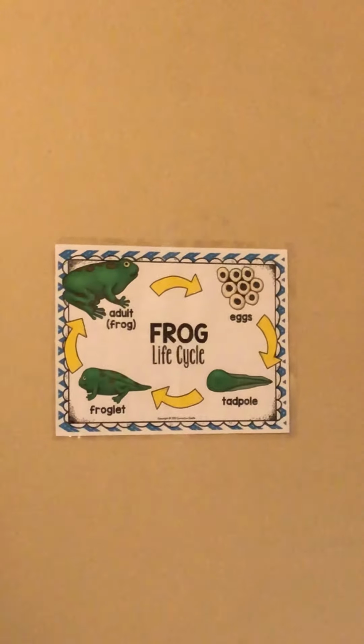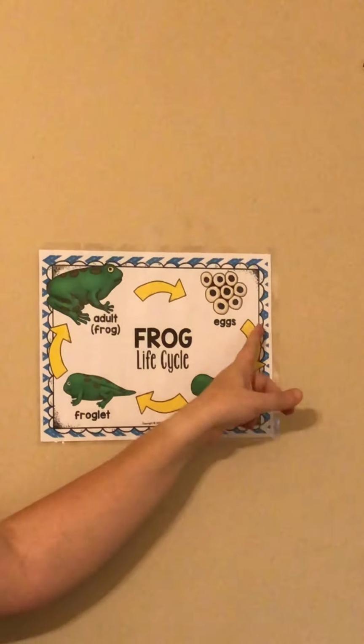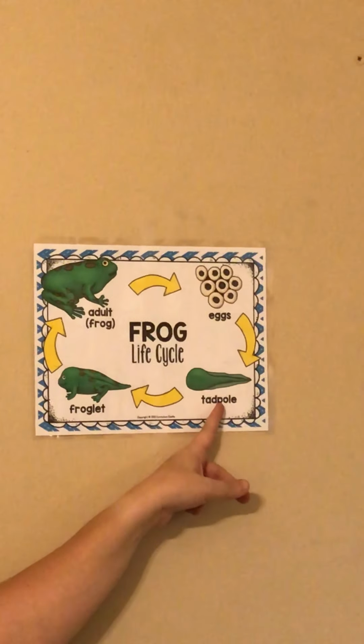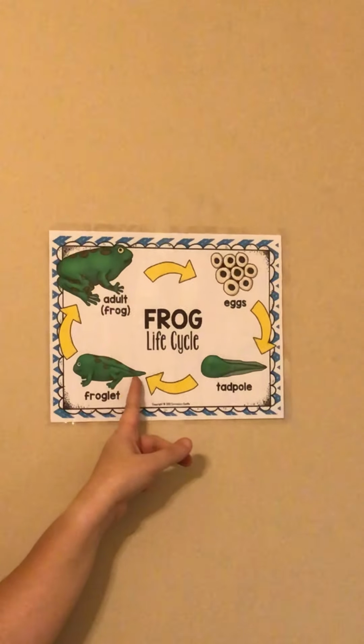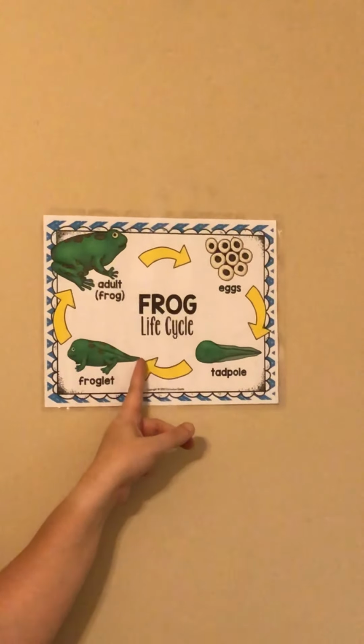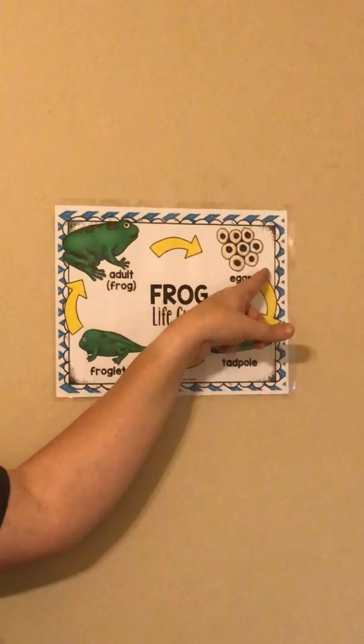So let's take a look at how a frog grows. Remember we said that the frog starts as eggs. Next we get the tadpole. Then our froglet, remember he looks like a frog but he still has that tadpole tail. Then a mature frog or an adult frog who lays more eggs. So that's our frog life cycle.